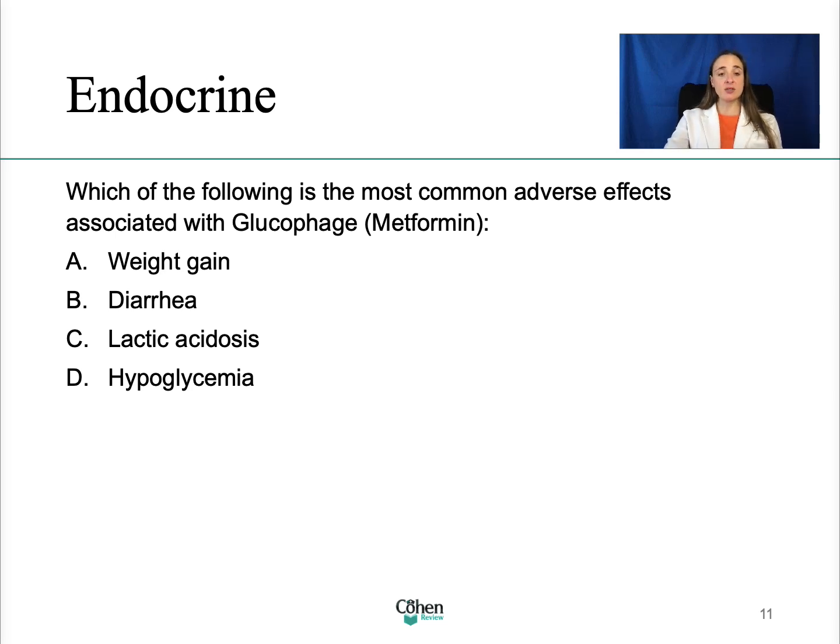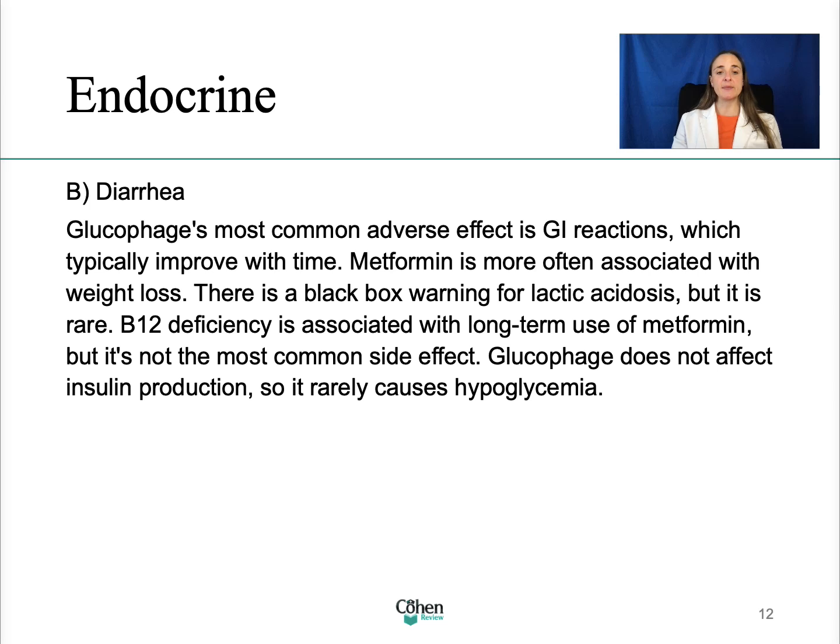And the correct answer is diarrhea. Metformin is known to cause GI issues and disturbances. So as nurse practitioners, we educate our patients on the common side effects so that the patient doesn't freak out. Again, can't stress enough the importance of reviewing the diabetes medications, primarily metformin. Understand when it's prescribed, how much is prescribed, maximum dose.